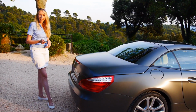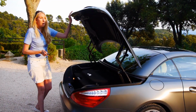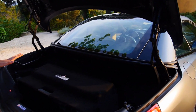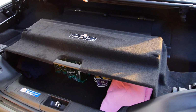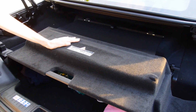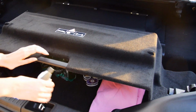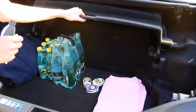Now let's take a look at the trunk when the roof is closed. This moves up relatively high, so you have lots of space for putting your bags in. This is the cover for the roof when you take down the roof for convertible driving. This is the space you always have. If you need more space, you lift this up, but then you can't take down the roof.